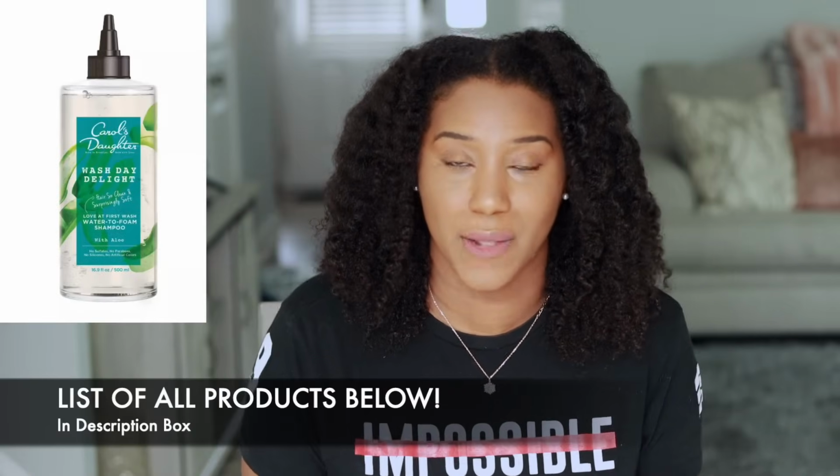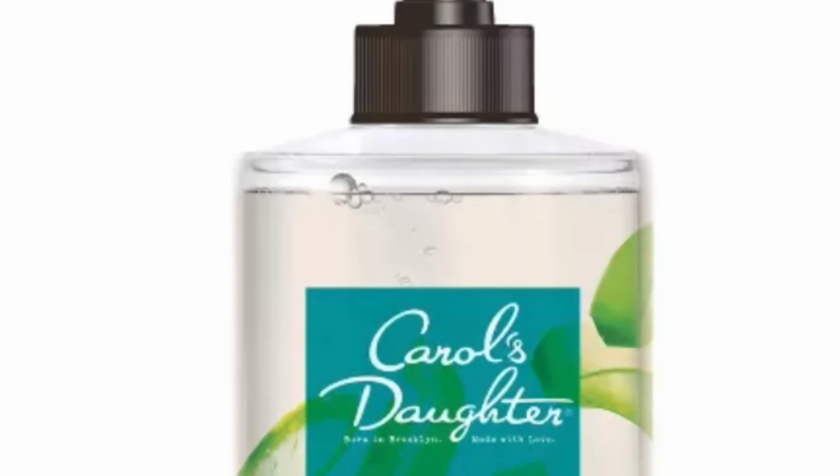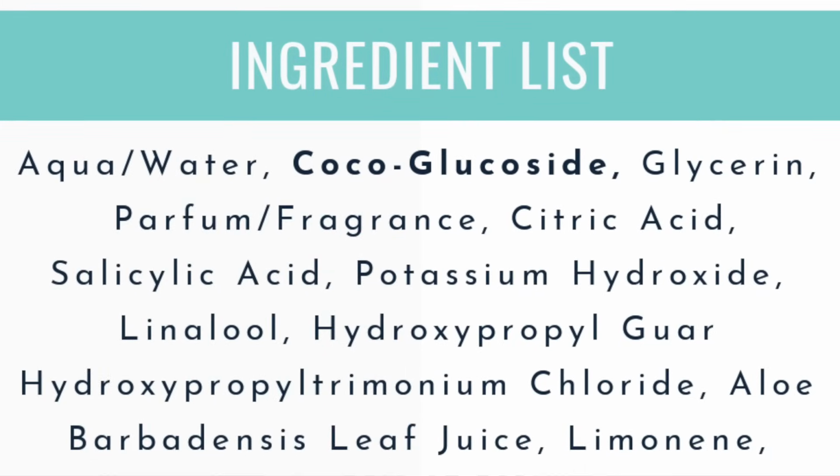These two shampoos, I'm going to be honest, are the same as the low porosity holy grail product video, because these shampoos are still amazing regardless of hair porosity. So the first one, of course, is the Carol's Daughter Wash Day Delight. Number one, it is a liquid shampoo, which is so cool and so rare, but what makes that so great is that it's going to be very moisturizing because liquid shampoos tend to have a higher water content.